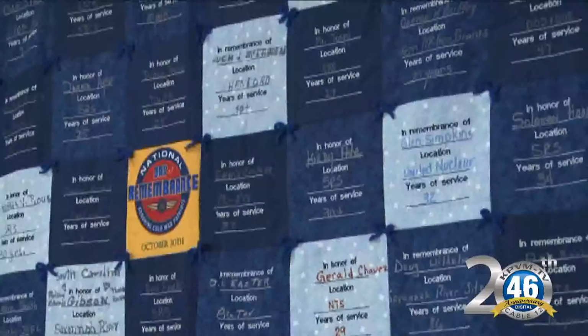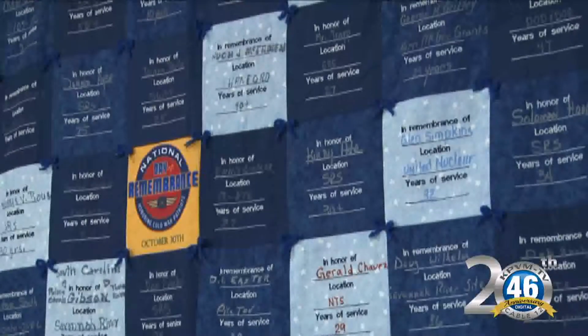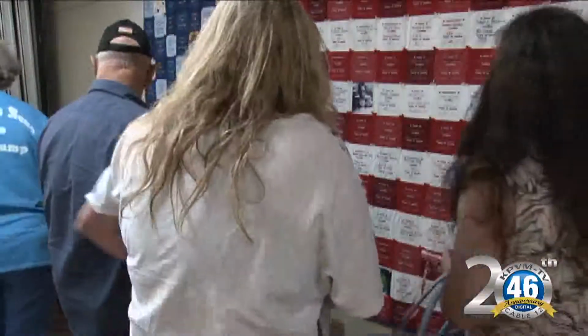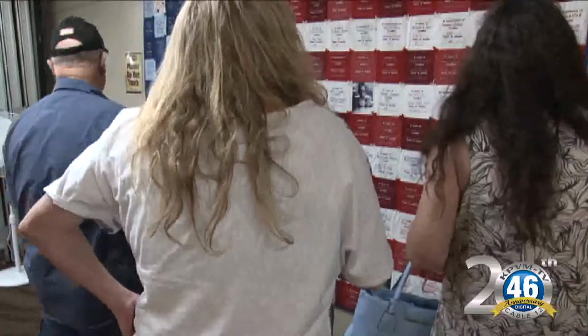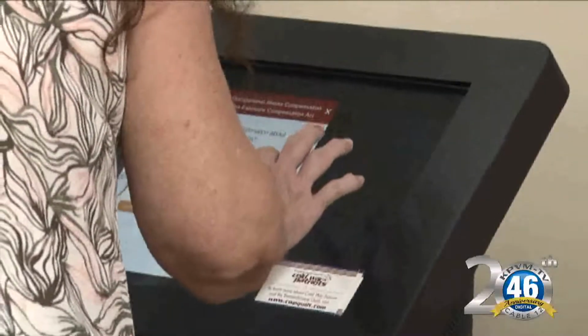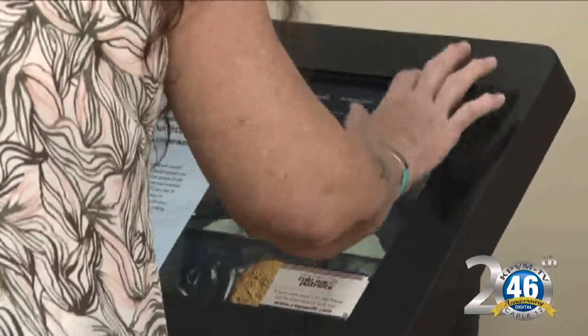We are, and actually this will be hanging here for 2 weeks, and there's an interactive kiosk that explains the history of the quilt, the history of the whole program, and gives lots of information. And you'll actually find on the quilt some names of former Nevada Test Site workers hanging up here today at the Pahrump Senior Center.